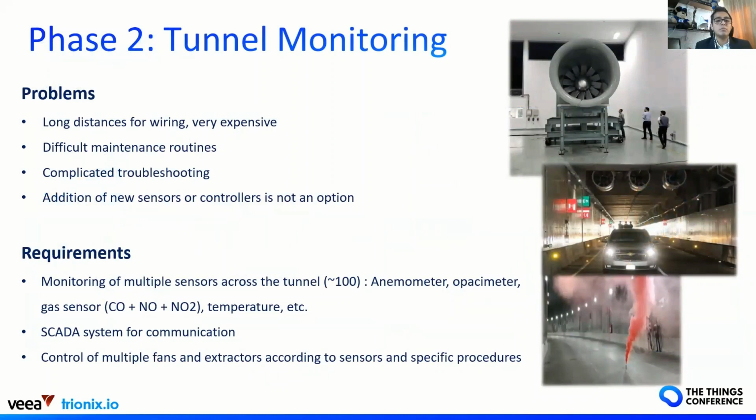Phase number 2 of this project focuses mainly on the tunnel monitoring, which is quite a bit more complicated. There are multiple problems, considering the fact that the tunnels have an average length of 1.5 kilometers. The wiring is really expensive. It has difficult maintenance routines, a complicated troubleshooting, and the addition of new sensors and controllers is not even an option.